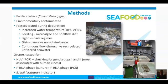We tested various factors, water temperature, 18 degrees this time, rather than 16 for the previous study. 18 is around about the maximum that, from studies we've done before and colleagues elsewhere in the UK, Pacific oysters can stand without getting too stressed. And 8 degrees, which is the other end of the scale, the minimum we tend to find where there's any useful activity. We also looked at feeding using microalgae that we grew in the lab and shellfish diet, which is a commercially available preparation.